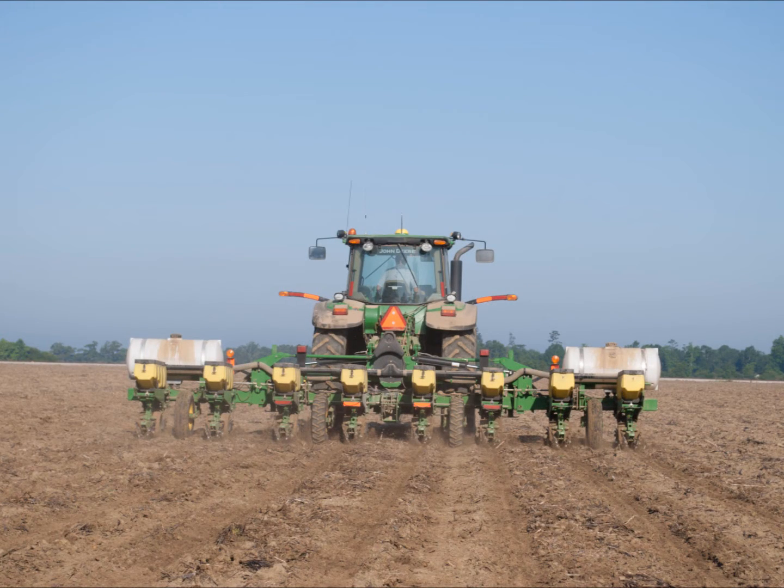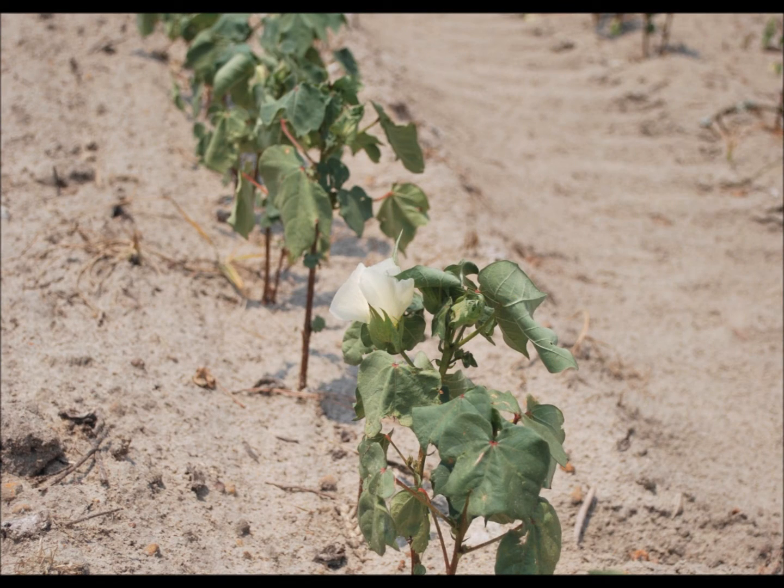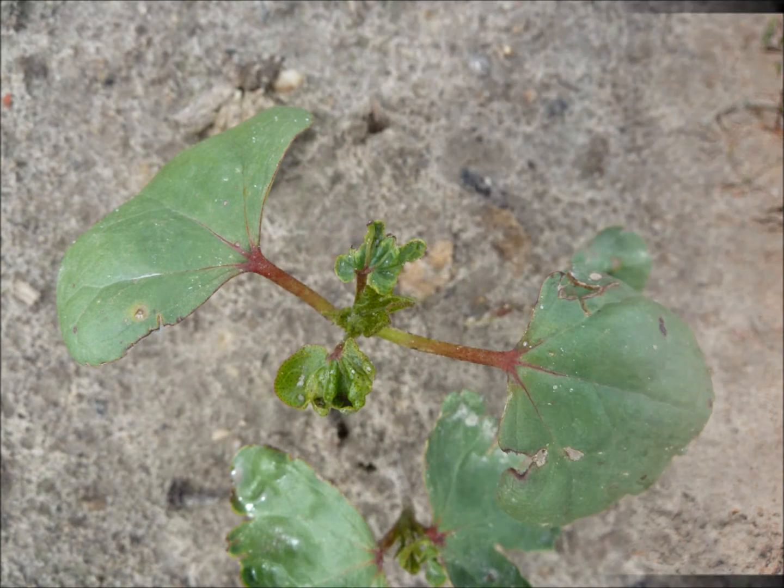If stand reduction and gaps are isolated to certain areas of the field, producers can replant only into these spots. However, if it's been a while since the original planting, planting into the original stand can significantly offset the maturity and also make management more difficult.